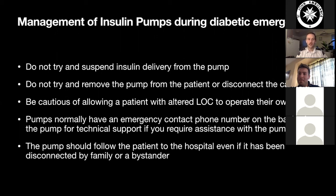Do not mess with the pump. So don't pick up the pump and start pressing buttons trying to figure out how to turn off the insulin. Don't try to take the pump off the patient. Don't try to disconnect the cannula. Please, for the love of God, don't try to remove the cannula from the person's skin.